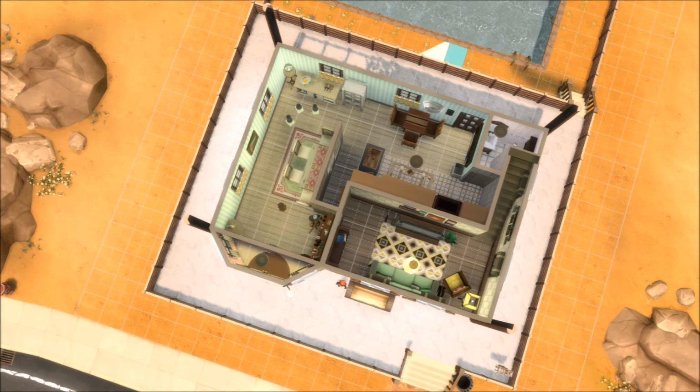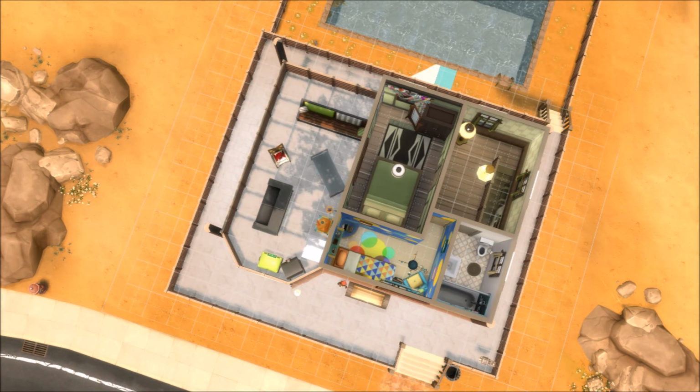And then I think we are into the floor plans. That's the ground floor. You can see how it all lays out. You can see how absolutely tiny that toilet room is. And then we are into the upper floor. You can see how the bathroom lays out. Again, it's only a 2x3 room. It's so small.